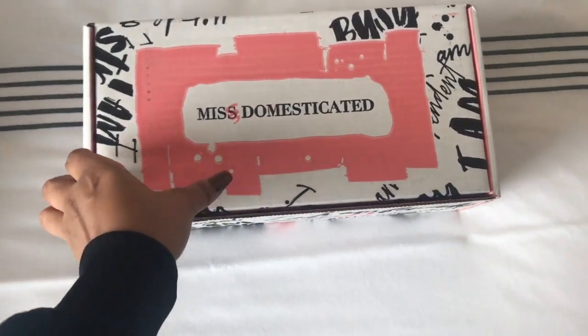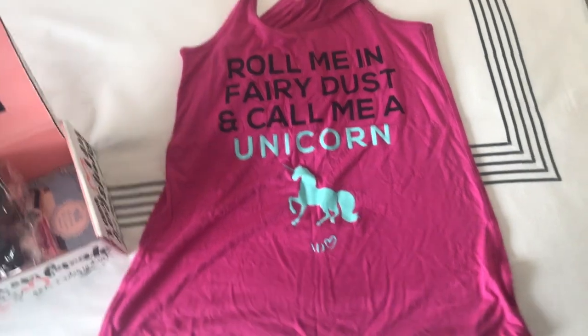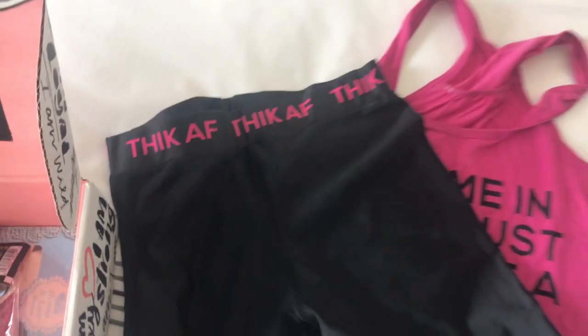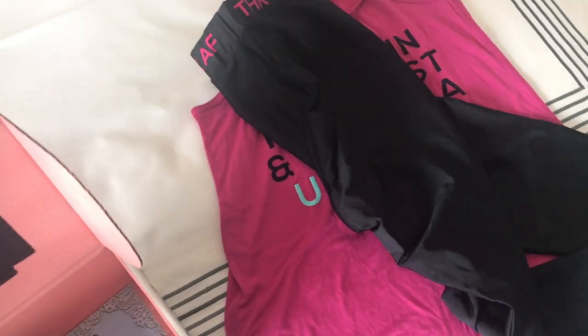And then I also got some goodies from the Create and Cultivate team. Let's see what's in here really quick. Okay, so we have this first. What is this? Oh, it's like a little t-shirt in here. What does it say? Roll me in fairy dust and call me a unicorn. This is a good workout little tank top though. I like it. Oh, it is a workout set. It has leggings. Yay. Oh my gosh. Thick AF. I love it. I don't even know what brand this is. This is so cute. Okay, so got that, which I will definitely be using because you guys know I'm on my little health kick and I've been going hard in the gym lately, so that will definitely get used.